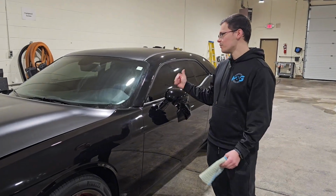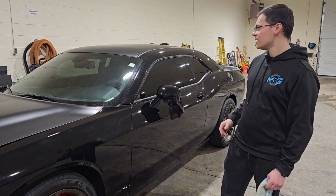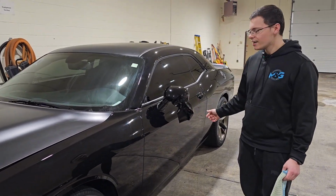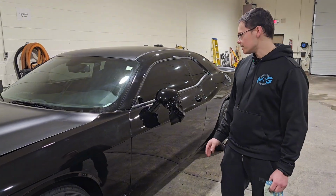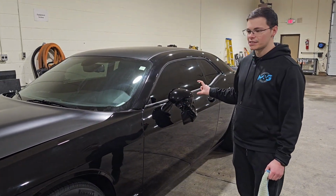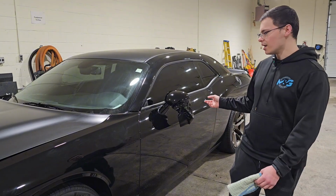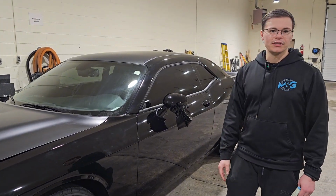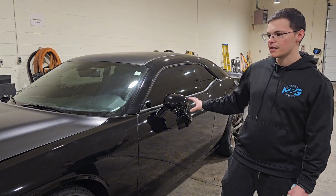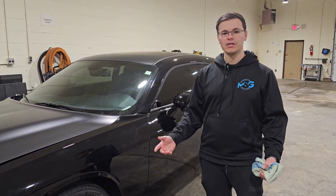Alrighty guys, got the mirrors laid down. They look a little funky, like I got little wings going on here. The reason they look like that is these are super difficult, like I said earlier. So we're letting them set for an hour or two. We're gonna get to doing one of the bumpers next, so in the meantime, we're gonna let them set and get to the next piece.